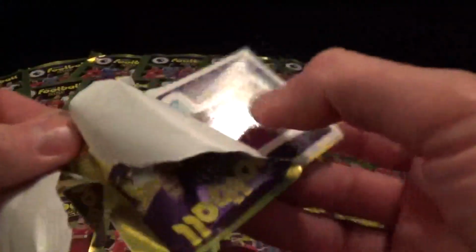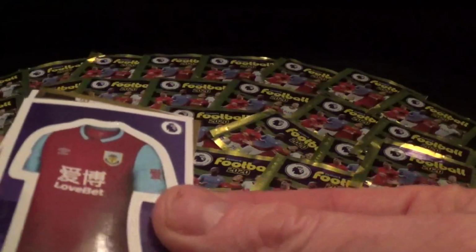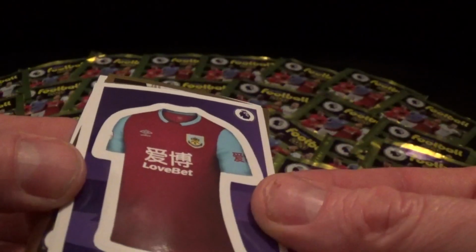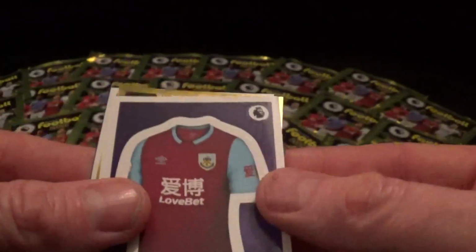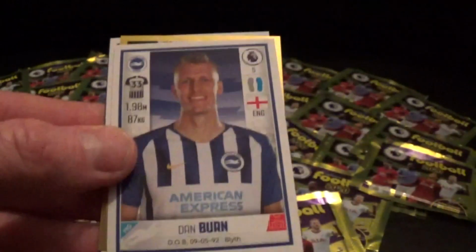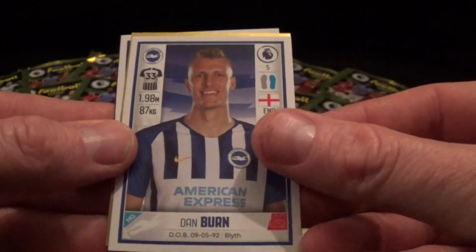Brilliant. Do enjoy collecting these, guys. Let's have a look what we have got here. And we've got one of the football kits. Now, this is the first one of the football kits that we've got. And as you can probably see there, it is one of the shaped stickers. And it's Burnley. Brilliant. Very nice. There we go. Brighton and Hove Albion. We've got Dan Byrne.